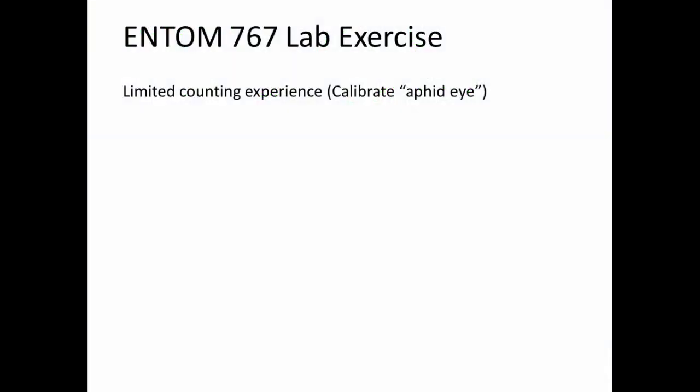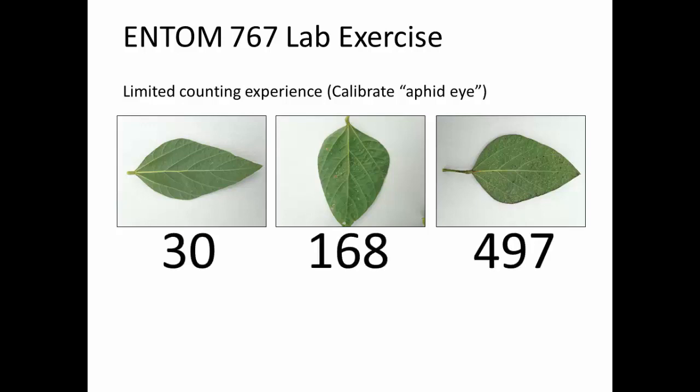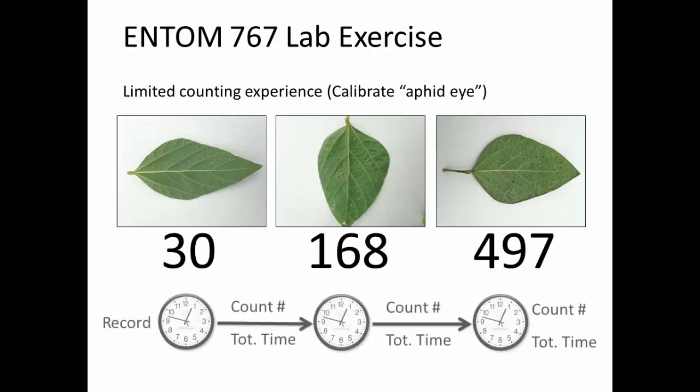So I took this to my entomology class, and I made them count aphids. This does not really affect my teaching evaluation scores. We subjected them to about 178 images where they had to guess how many aphids were on that particular leaf. But first we calibrated their aphid eye, giving them a range of densities from low to high: something around the tally threshold, something around 150, and then above the EIL. Then we had them record the number they found, and we recorded the time it took them to get there.